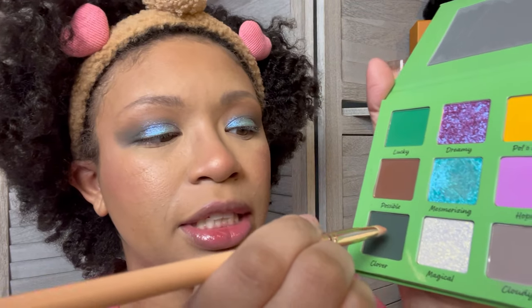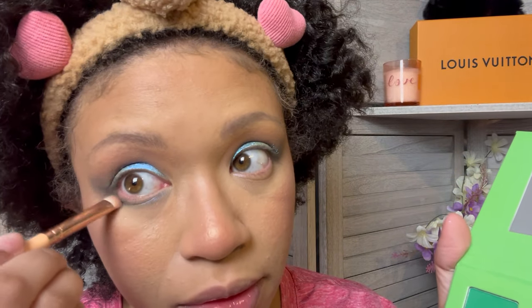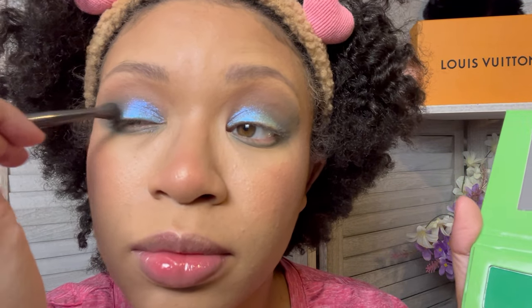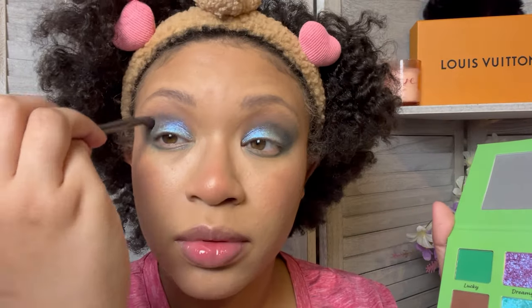What we're actually gonna do is, using this little flat brush, I'm gonna put this deeper green under my eye. Next, I'm actually gonna go back into this deeper green and then just kind of blend it into that duochrome. Oh, I feel like I got something in my eye. Oh my God, what is in my eye?